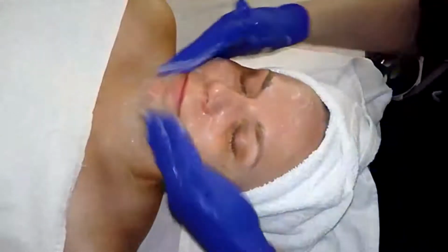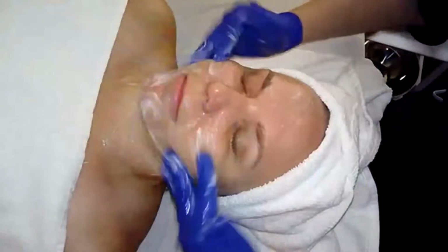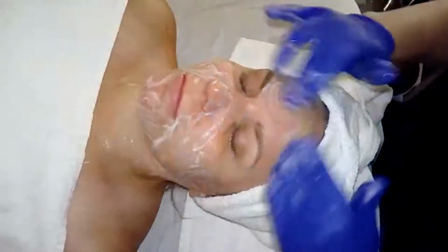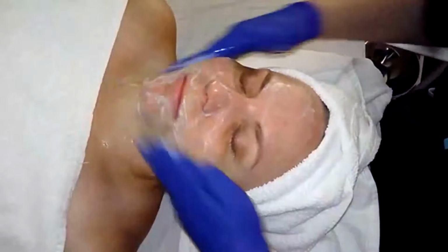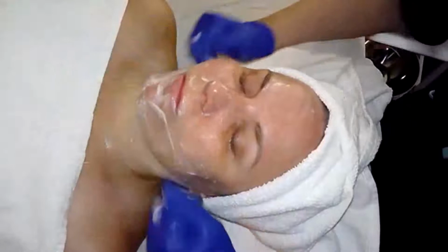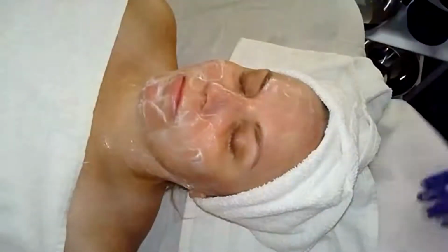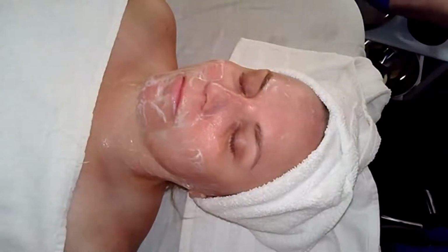You want to remind your client that for 7 days not to exfoliate the skin, not to be in the sun, to wear her sunscreen, not to use any retinols or Retin-A products, any exfoliants, whether it be AHAs or BHAs, or any over-the-counter retinols, because the skin has exfoliated and we want time for the skin to heal. This is something that my client could do once a month in a series for optimal results. So we're going to remove the second cleanse.